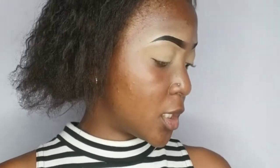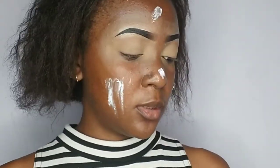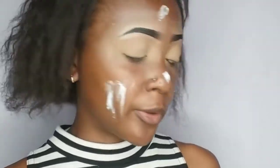So since this is an everyday look, I'm not really doing anything to my eyes. I'm just going to go ahead and apply my foundation, and this is my literal everyday look. This is what I do to my face every day, whether I'm just going to work or just going to chill. So I'm using the Pond's Lasting Oil Control Cream to prime my face.